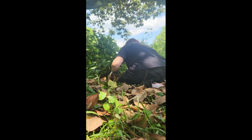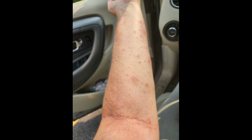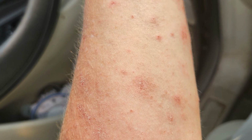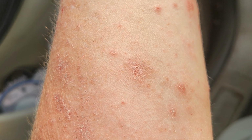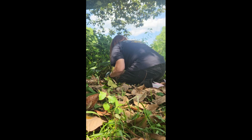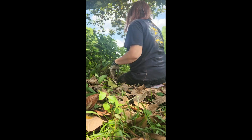Okay, you were duly warned. This is my left arm after a week. It itches less, but it will still take another week or two to completely go away. Yes, I was a whole lot of dummy for not wearing a long-sleeved shirt. Real quickly, let's go over something I was taught as a child but chose to ignore.